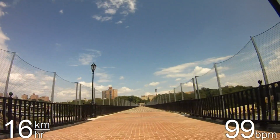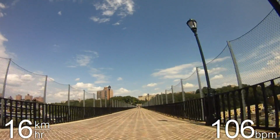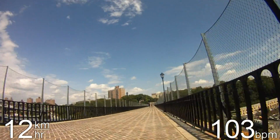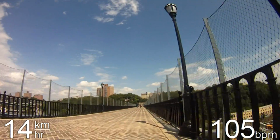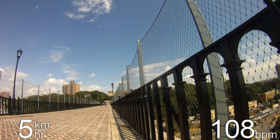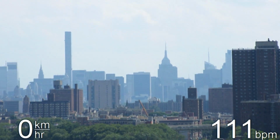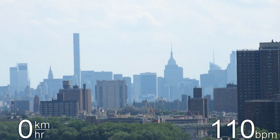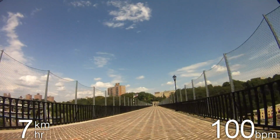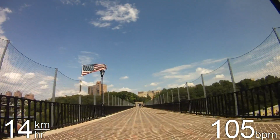When I was first coming onto the bridge, there was a security guard who told me... At first I thought she was going to tell me I wasn't allowed to ride on the bridge with my bike, but she was just telling me that I wasn't allowed to ride on the walkway, like the ramp coming down into the bridge. All right, we'll stop here because now I can see the Empire State Building. So that point right there is the Empire State Building. All right, well, continuing on, you can see an American flag flying over there on our left.